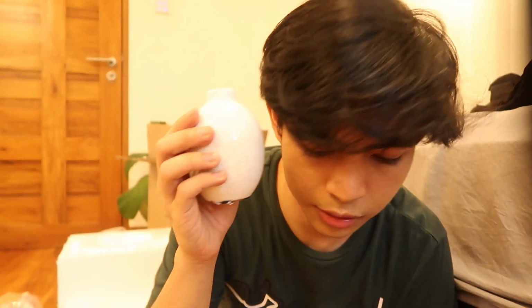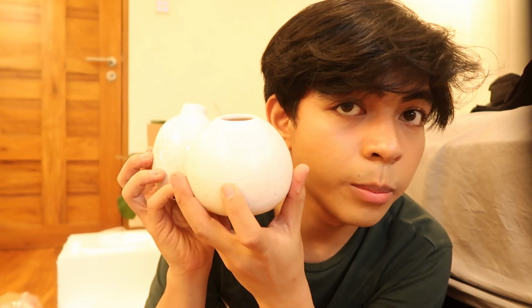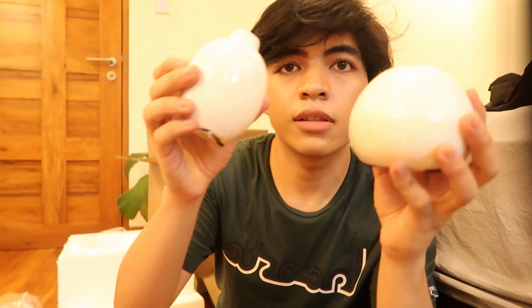Namutan ko, I also got these small na parang vases. I actually thought na mas malaki sila. I didn't check the size, but they're like this small. It's a set of 2, and I got 3 of them. Pang laman lang ng mga shelves or like tables. Yeah.